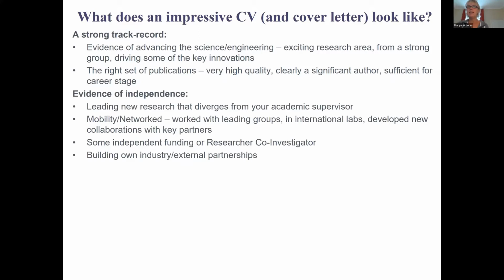And that's really key. And then evidence of independence, and that's the tricky one really at lecturer appointment level, because a lot of people don't have an awful lot of opportunity to drive their own independent research area when they're very busy working on the deliverables of a grant for their PI. But if you can demonstrate that you're leading some new research area that diverges a little bit from your academic supervisor, or that you've won some mobility funding to go and work in another group somewhere to learn some new skills or expertise, perhaps in an international lab, or you've developed some new collaborations with key partners.